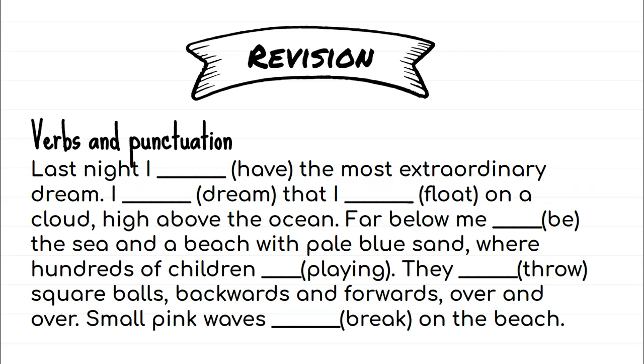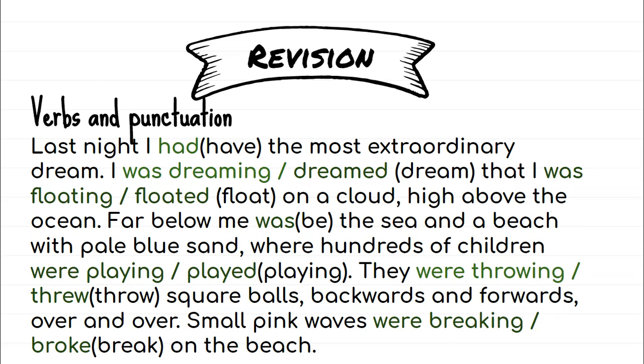It says, "Last night I (have) the most extraordinary dream. I (dream) that I (float) on a cloud high above the ocean. Far below me, (be) the sea and a beach with pale blue sand where hundreds of children (play). They (throw) square balls backwards and forwards, over and over. Small pink waves (break) on the beach."